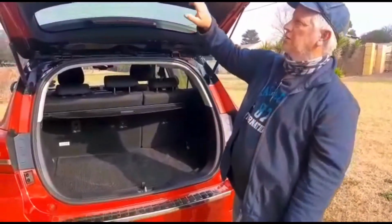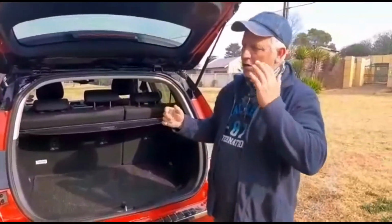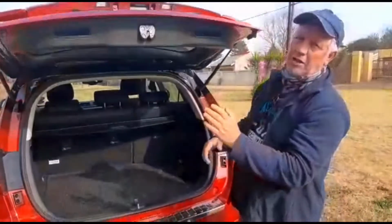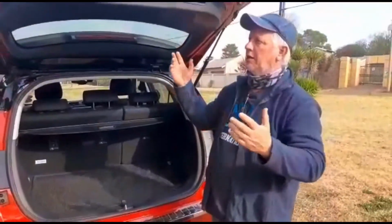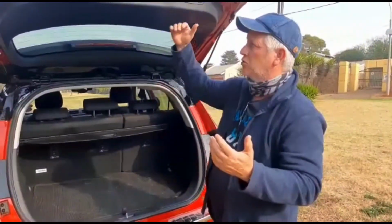I've opened the boot already for you so that you can see it. It doesn't have one of those features where you touch a button and close the boot. It's an entry-level vehicle. However, how difficult is it to just close it? It's not a heavy tailgate, so for the average lady who's a smallish lady or not particularly strong, it's relatively easy to close.